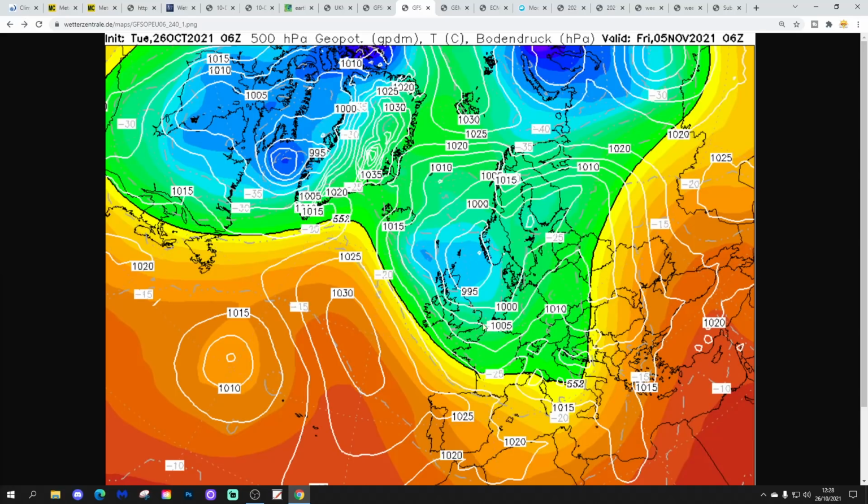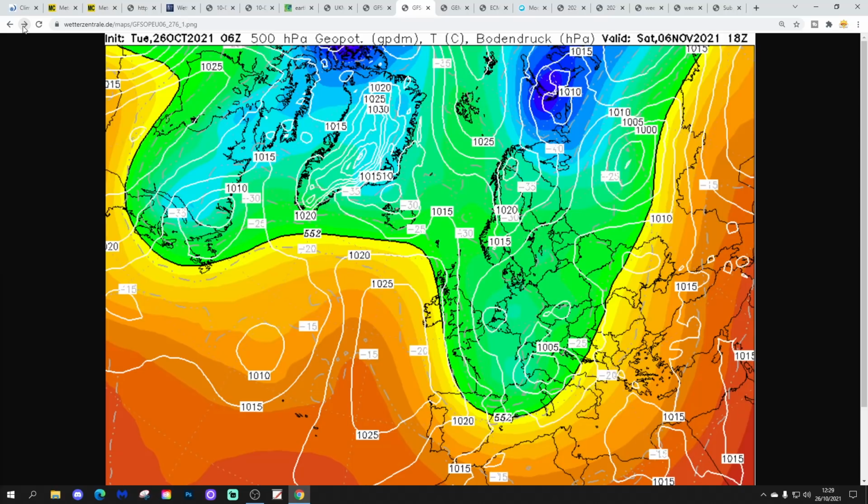More low pressure diving in from the northwest as we go through to day 10, which is the 5th of November, bonfire night. Again, has that low diving in from the north, high pressure pulled out into the Atlantic. Notice the northwest-southeast alignment to the jet stream, so that's allowing these areas of low pressure to decouple from Iceland and move in that direction. Had a lot of that last winter. Is that coming back for this winter? It makes you wonder, doesn't it?